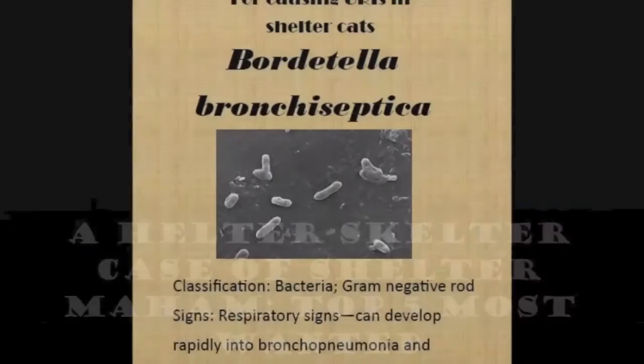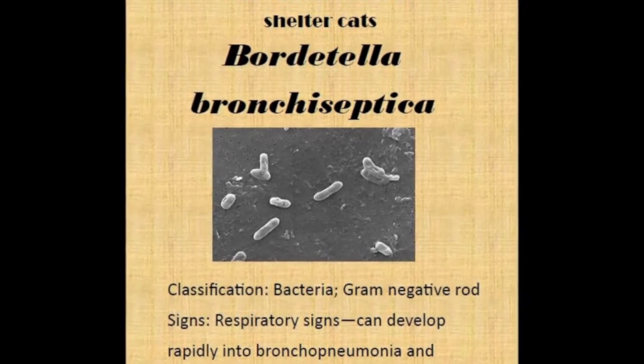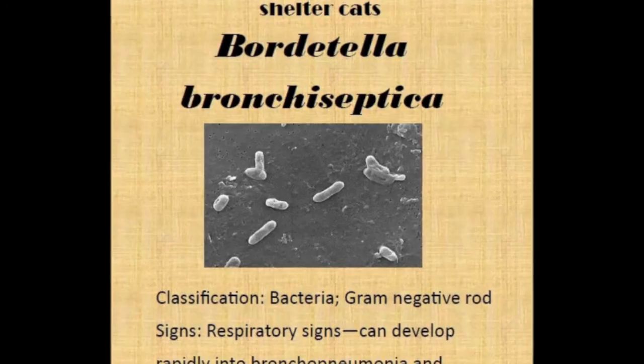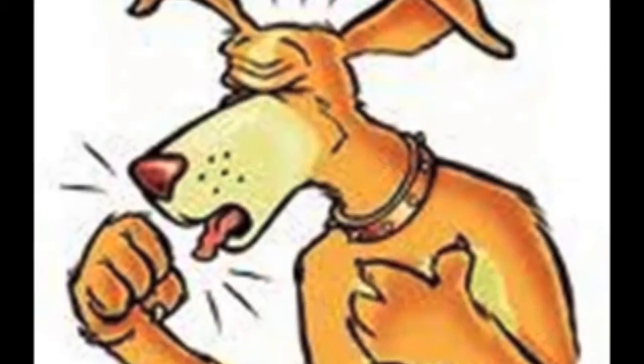We start our story with Bordetella, number 5 on that list. The bacterium Bordetella bronchoseptica is a gram-negative rod and is well known in the canine community as the culprit of honking coughs, often referred to as the kennel cough bandit.